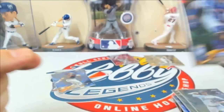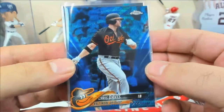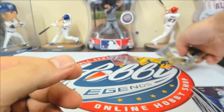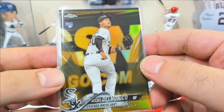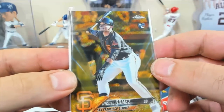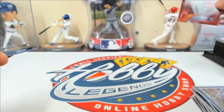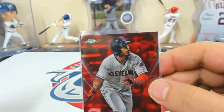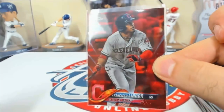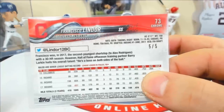traditional green, Sal Perez, blue wave refractors numbered to 275, Chris Davis, AJ Minter, one traditional gold refractor, Nicky Delmonico to 50, gold wave rookie, Miguel Gomez, also numbered 250, and congrats to the Indians, Maxi. Man, no autos, right? Couple parallels. Well, hopefully Lindor helps salvage that. Nice Frankie Lindor red refractor, 5 of 5 on that one.